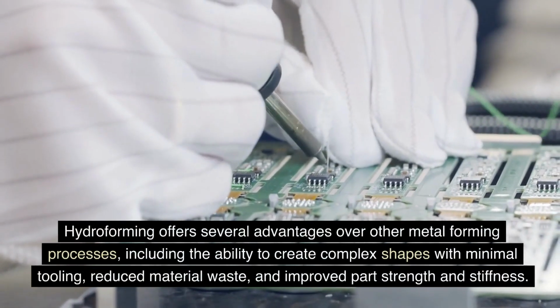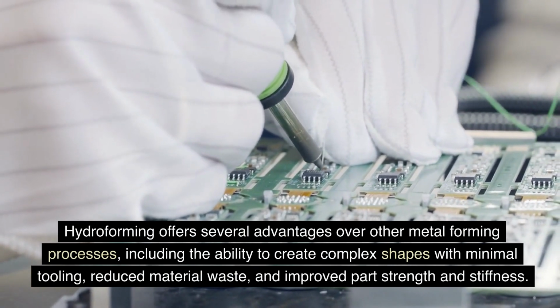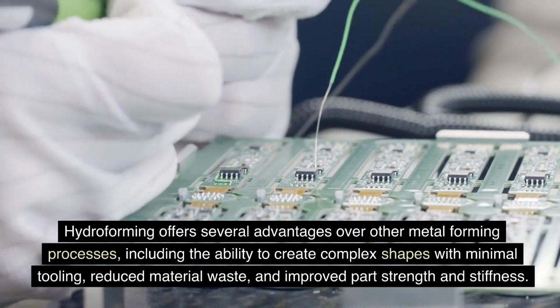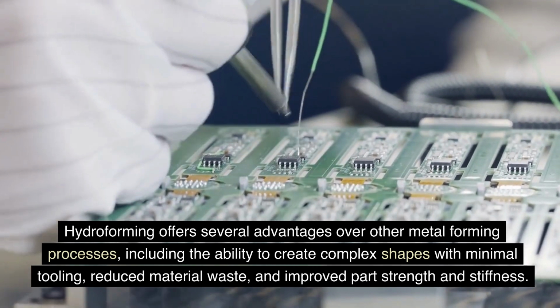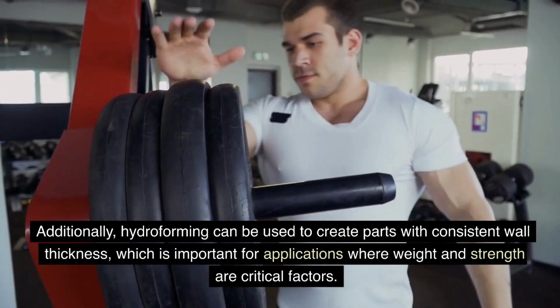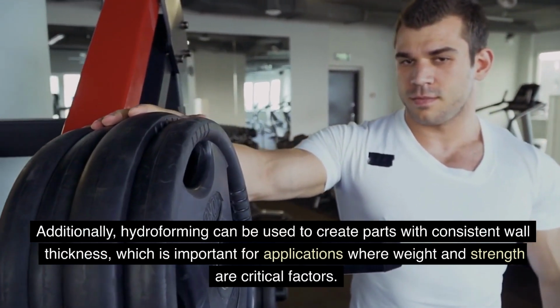Hydroforming offers several advantages over other metal forming processes, including the ability to create complex shapes with minimal tooling, reduced material waste, and improved part strength and stiffness. Additionally, hydroforming can be used to create parts with consistent wall thickness, which is important for applications where weight and strength are critical factors.